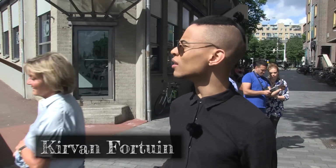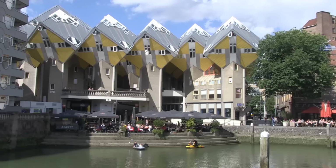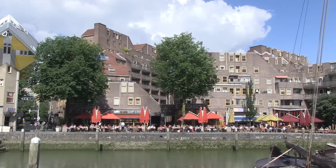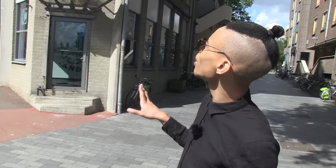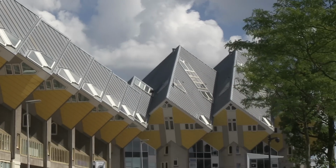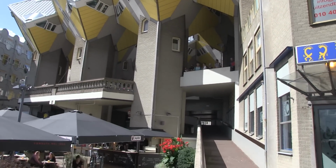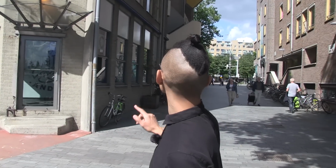So now we're just off center in Rotterdam, at a place called Oostplein. It's one of my favorite places because it's very near the river. You can come here, have a nice drink with your friends and chill while you enjoy this beautiful scenery. Behind me are the Cube Houses, one of Rotterdam's most architectural beauties. It's a place the city prides itself on, and it was built just after the war. So after Rotterdam was rebuilt, this was built.